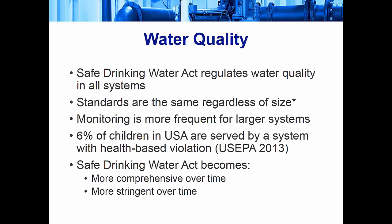So for example, you can only have 10 milligrams per liter of nitrates, regardless of whether you have a surface water or groundwater treatment. Surface water does have a few more stringencies based on some of the risk profiles, which, if you're an operator, you need to know. If you're a board member or a manager of a utility, you need to know that there are some differences between surface and groundwater systems. Monitoring of water quality is more frequent for larger systems, and this varies based upon the contaminant in question.